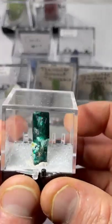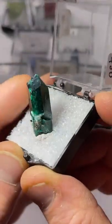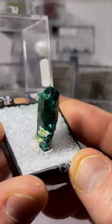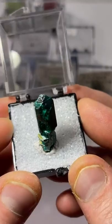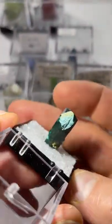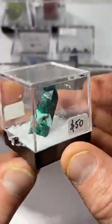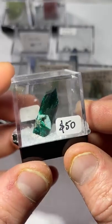This one, dioptase, nice big crystal. Let's see. It's not perfect, but it's good. It's got that on there. Chrysocolla on the back. And that one, $45 on that one.